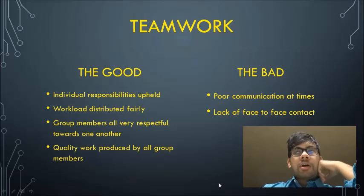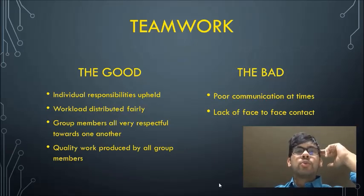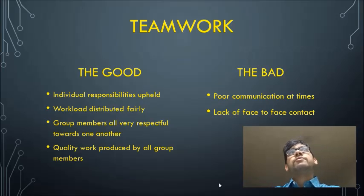As a coin has two faces, even our teamwork has good and bad in it. Let us see what went really well in our teamwork. We as a team ensured that each of us stuck to our own designated job roles, as we allocated parts of the project equally and maintained cordial associations all through, thus ensuring the quality output of the project that we have now.